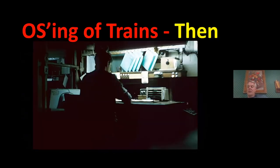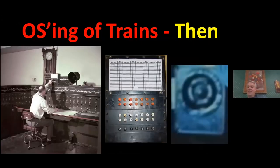So how did we OS trains going way back? We OS'd them with operators when they were in the towers. Here's one that I remember, and that's the dispatcher. What you see in the middle there, some of them on this call might know what that is. I don't really know the official name of it. I call it an encoder. There's probably another name for that device.